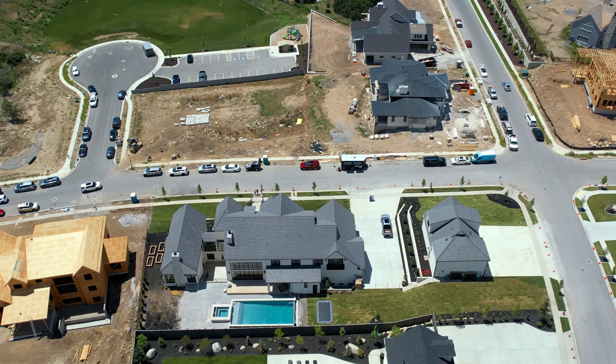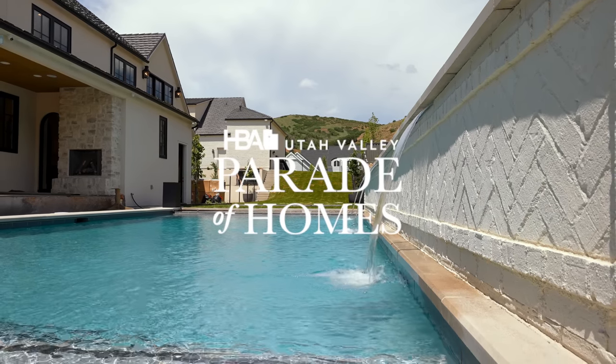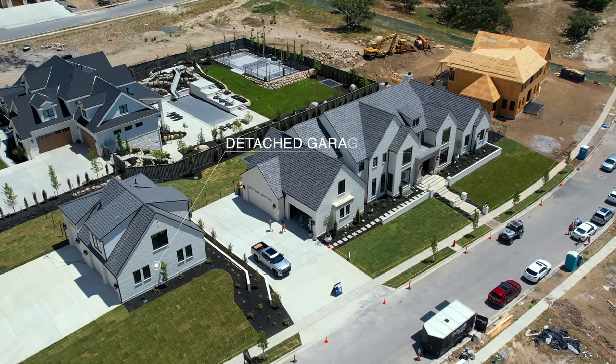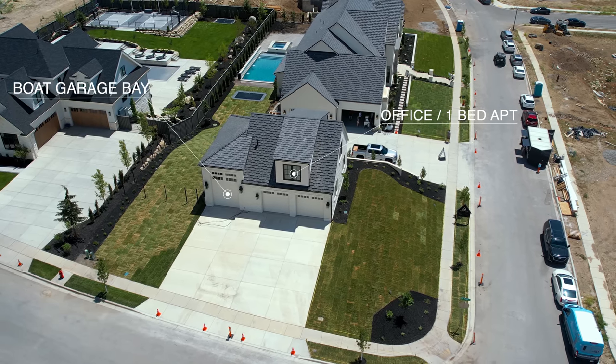Now, if you've been following along, we are right in the middle of the 2023 Utah Valley Parade of Homes, and I have another certified showstopper home. And I actually think that this might be my favorite house from a design and layout aspect.